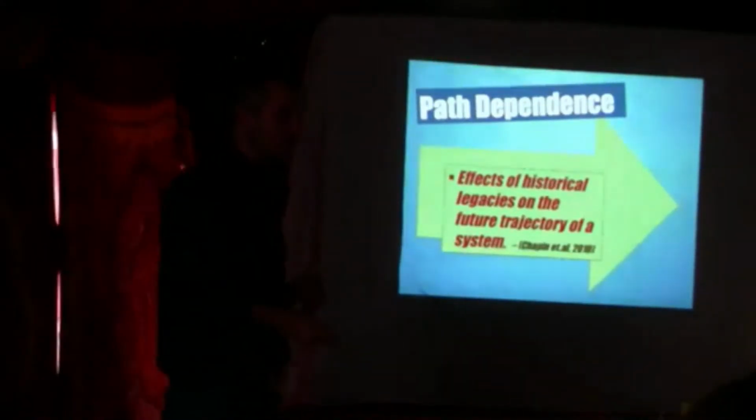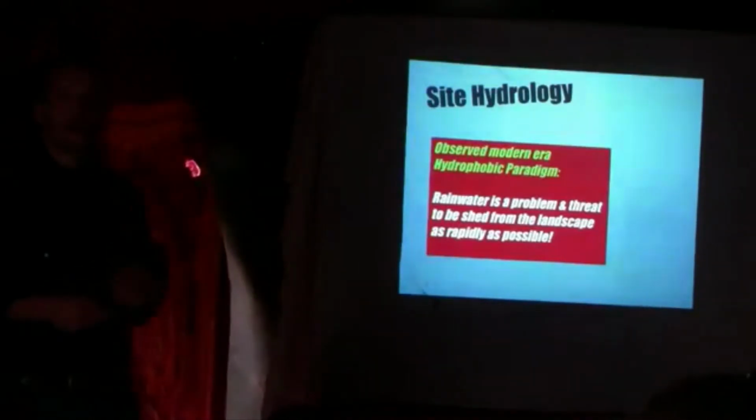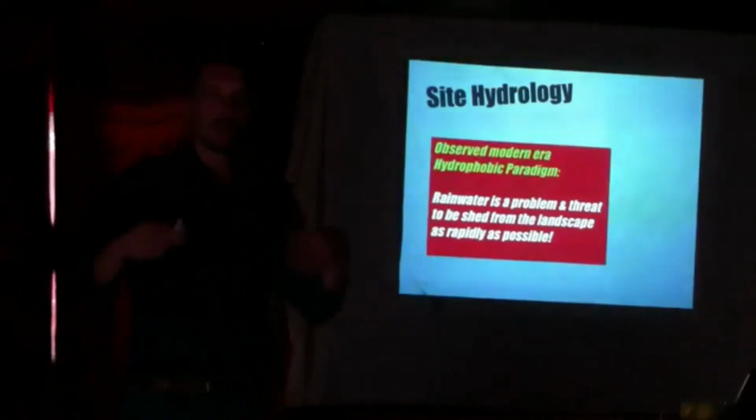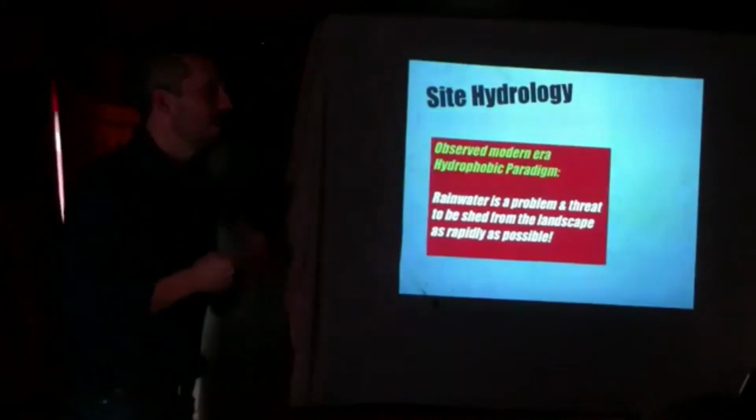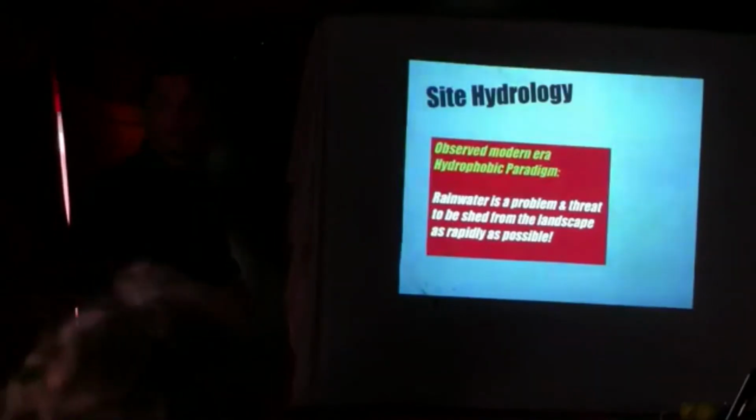That's path dependence. So the hydrology at Whirlwind, when we looked into this, that whole region had this modern era hydrophobic paradigm that Brad Lancaster talks about so well, where rainwater is a problem and a threat, and it's to be shed from the landscape as rapidly as possible. That's really maybe a slow variable of a cultural paradigm that has developed over many years and is relatively well entrenched, especially in this area.